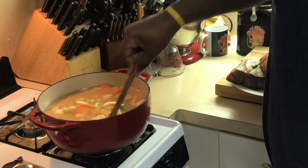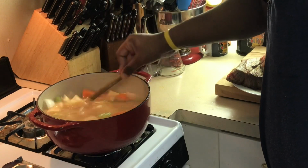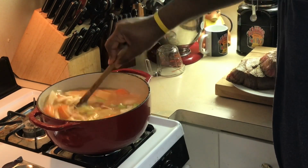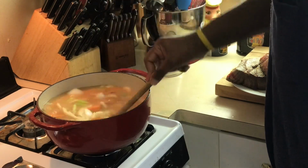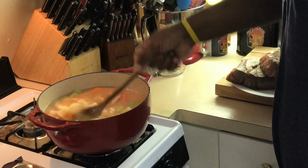Like I say, the good thing about this, y'all, you'll see, just put it in the oven just like any other pot roast, and just forget about it for 2 hours. Usually 2.5 hours, depending on how thick your meat is, and actually how tough your meat is. But some of that meat is tougher than others.